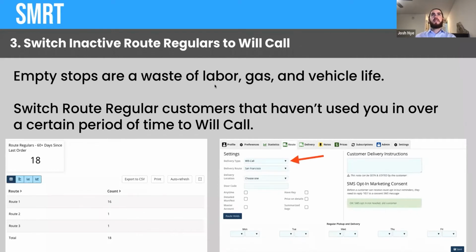So the next thing is switching route regular customers to will call. If you run routes, you probably have route regular customers where they're on the manifest automatically every Monday and Thursday. But a lot of those customers shouldn't be set up as route regular where they're on the manifest every time.